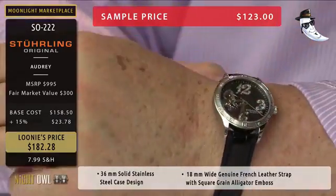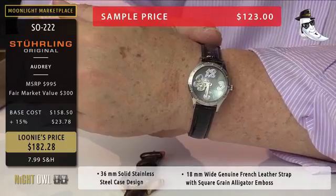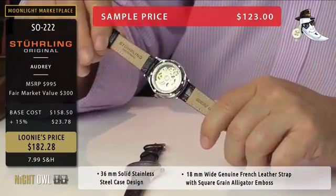But just these two. Genuine diamond timepiece for $123. Mother of pearl dial, genuine diamonds. By Sterling Original, really nice.